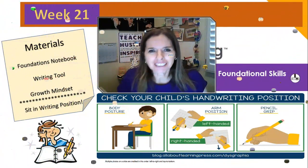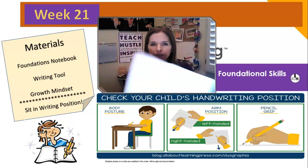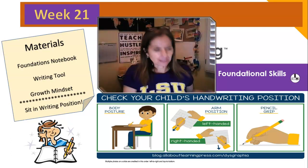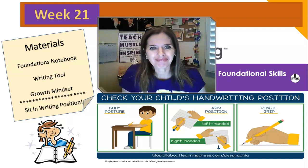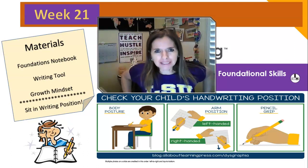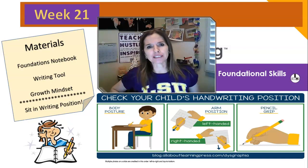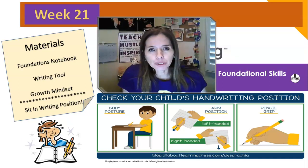Before we get started, remember, we will need our foundations notebook, and this is week 21, so you should have your section in your book of knowledge set up as week 21. You will need a writing tool, your growth mindset, and when you write, you will sit in the writing position. At the end of each activity, you will go to your Seesaw evidence journal for your foundations lesson and turn in evidence that you completed the activity.